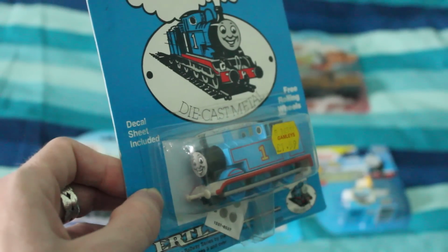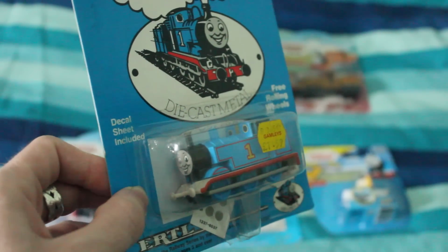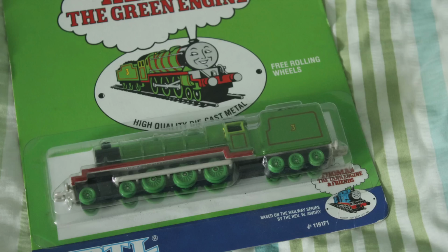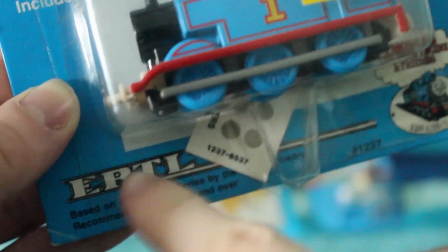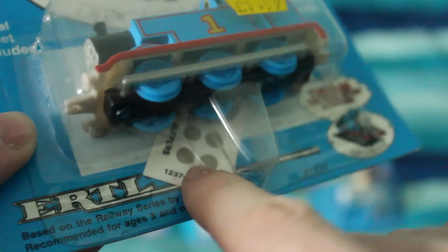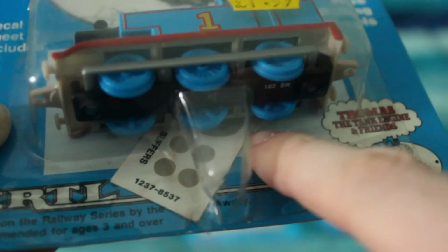This is one I picked up on eBay. And you probably saw in the last ERTL collection update that I did that I had James and Henry with the white around them, like Thomas does here. And the white ones are really rare, like first production ones. Also underneath you can see that inside the box, it's still all sealed. It comes with some stickers, and they're the buffers, and you've got a face there, just underneath Thomas's middle wheels.